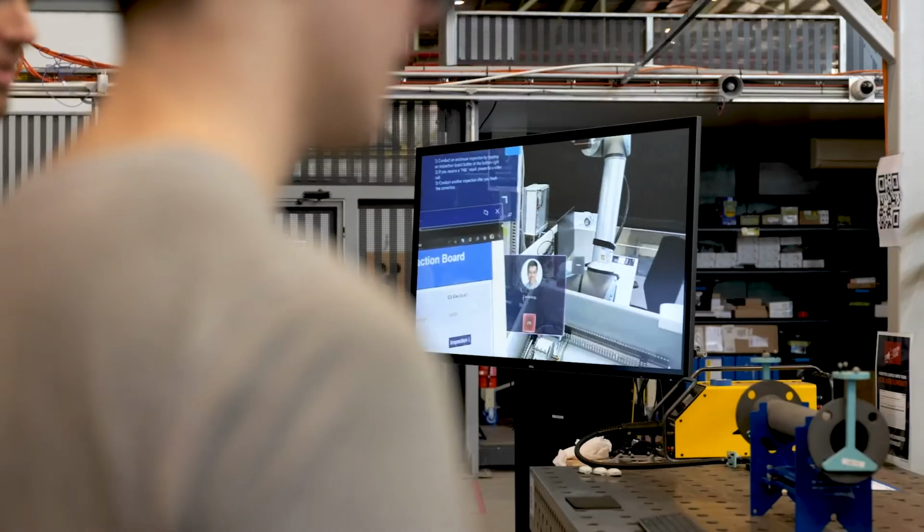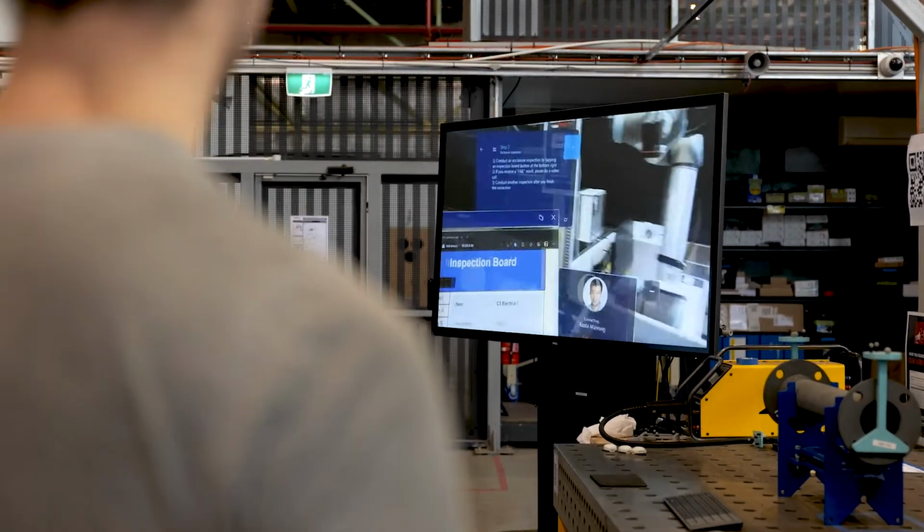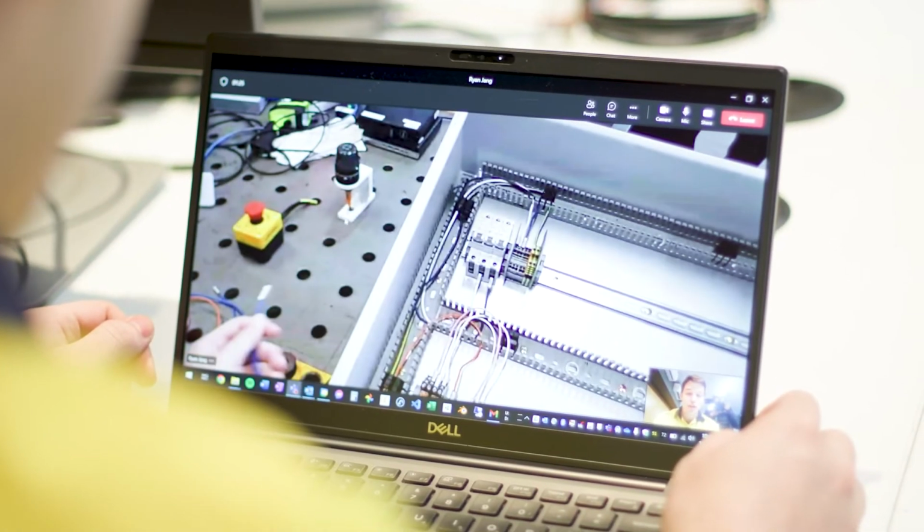It's efficient. So what's going to happen is Kosta's going to be able to dial in and see what you can see. Yeah. So he's going to be able to talk you through fixing this problem. Yeah.